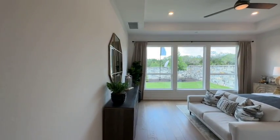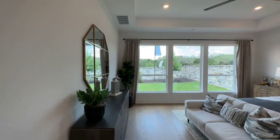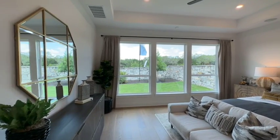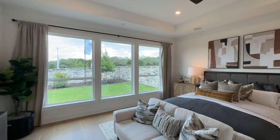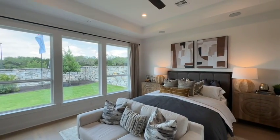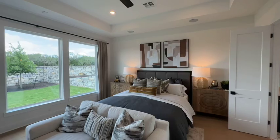there is a couch. I love a couch in an owner suite. I have a couch in my owner suite. I use it all the time to sit and read, to take naps on, to watch TV on. Sometimes I like to sit on a couch instead of lie on the bed. I like a couch. I think it's cool.